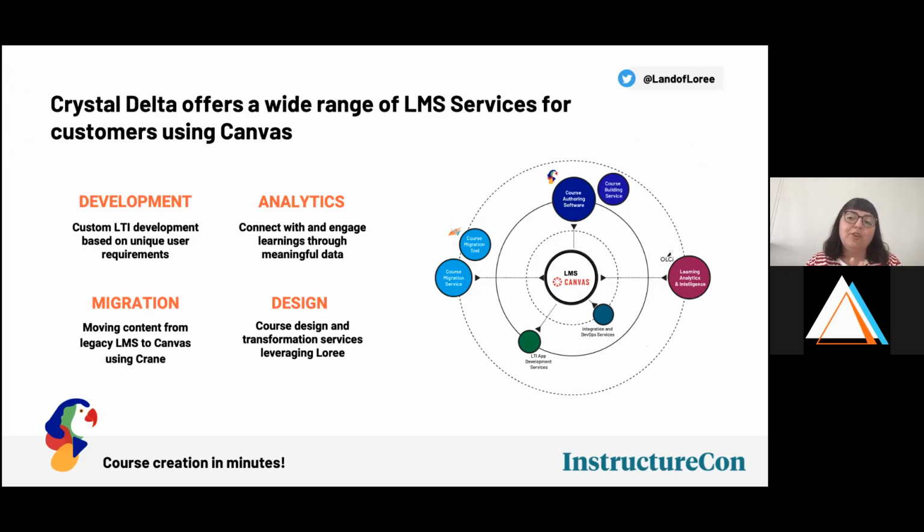Okay, so for those of you who don't know much about Crystal Delta yet, hopefully you'll leave the session being experts on all things CD. We are at the core digital adventurers, working to empower organizations around the world take control and ownership of their technologies. And Crystal Delta offer a wide range of LMS services to all of our Canvas customers. So we do a lot of work around that custom LTI and integration space. There's work being done around analytics and even some of our own products, such as OLCI and the support for SRES. And then we also have migration services and archiving services.